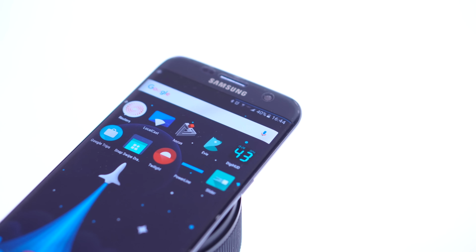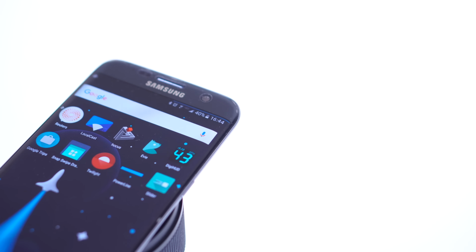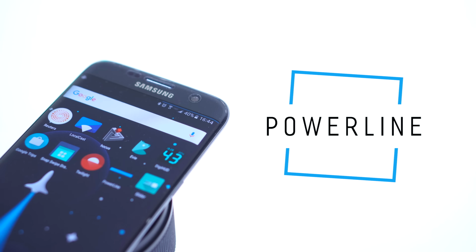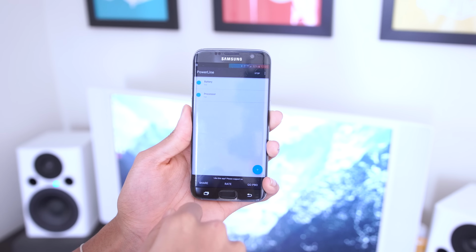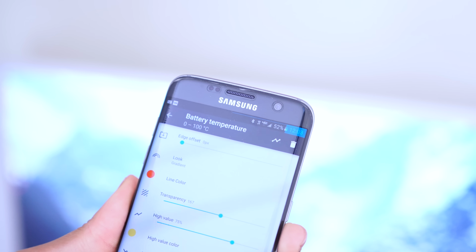And next up, we have a utility that looks pretty similar to one of the apps that I featured on my last video. It's very similar, but this is even better, and I'm glad that I found this one because it's free and it gives you even more options. This is called Powerline, and it's much better than Energy Bar, which I featured in my last video. Essentially you get the same thing here. This app allows you to have a little notification bar, which gives you a quick, easy glance at how much battery life you have.